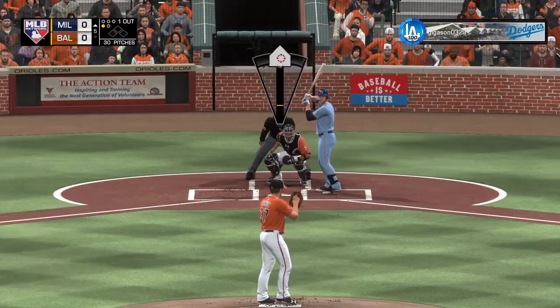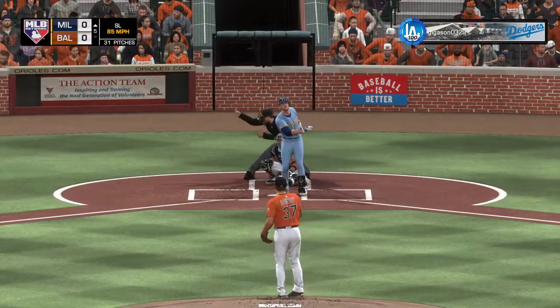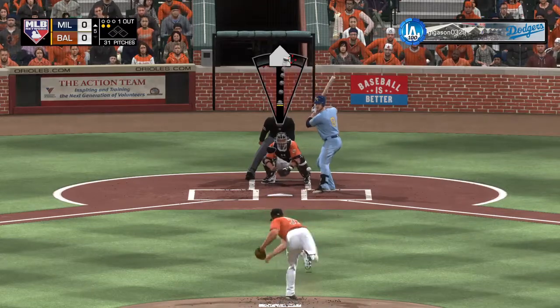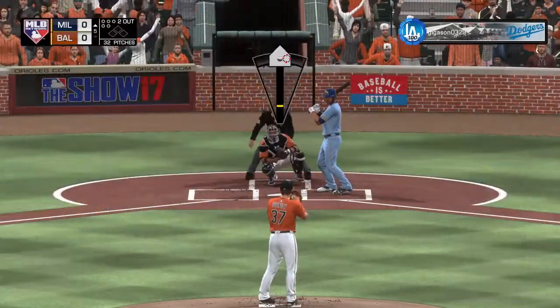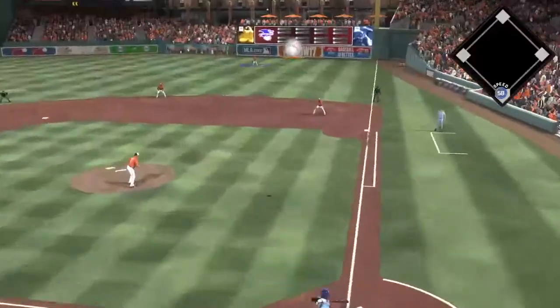This offense has just been flailing at the plate all game long, so it's no wonder why they've only been able to pick up 1 hit so far. I'm not seeing much of a game plan from these hitters. Boy, that's an ugly swing right there. And they haven't been getting on base. They're not doing much of anything right now. And I'll tell you what, they got to figure out something to make an adjustment, or this game could get ugly quick. So he sets him down swinging.